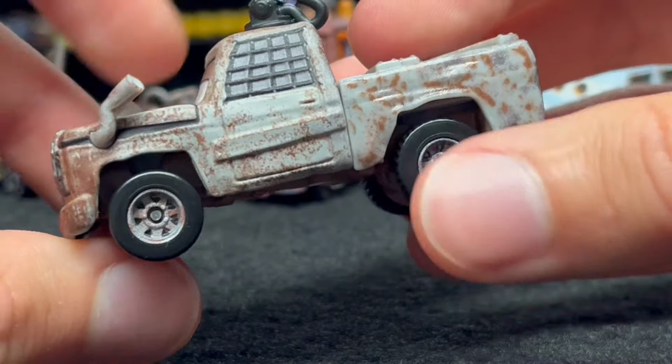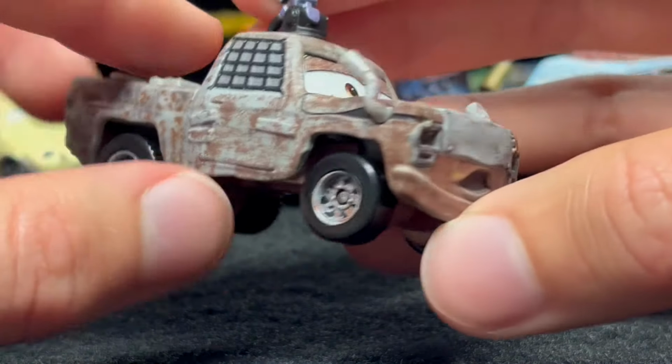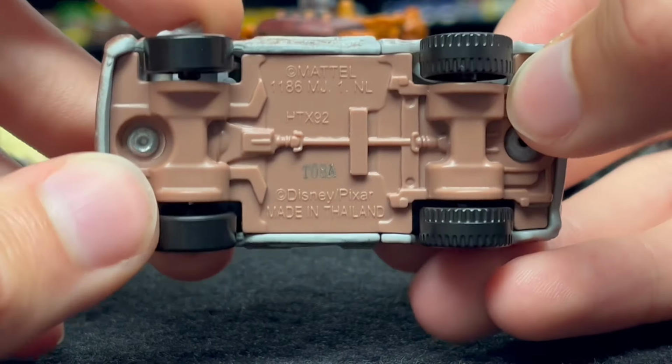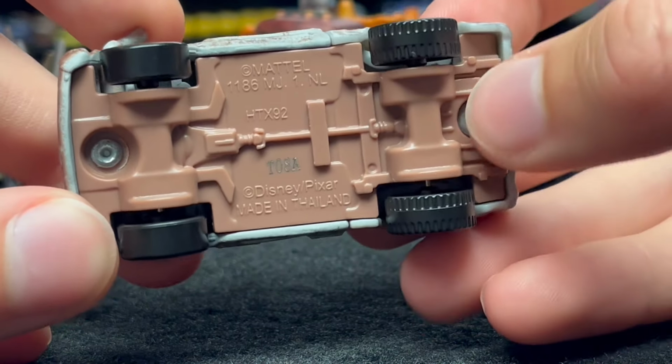The rims are nicely detailed. Very, very cool. Some are more gray than others, some are more brown than others. Very nice. Really different color base. I've never seen a base that color before, like a weird pinkish brown. Very strange. Almost like a salmon color.